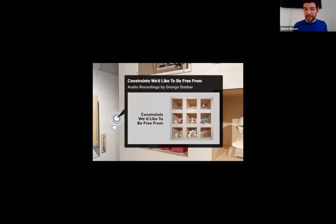As I say, we got a lot of responses to that question. One of our volunteers, George, offered to record a soundscape of other people reading out other people's responses. We had a list of responses, and George invited lots of other people to read them out, and he recorded them. That became a soundscape that was added to the online exhibition.